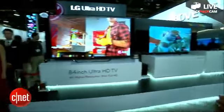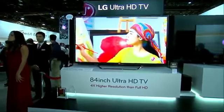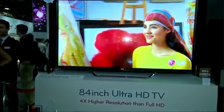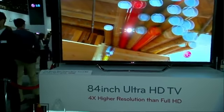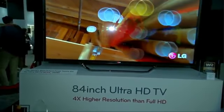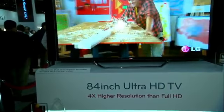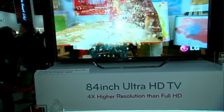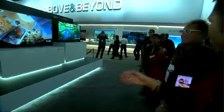All right, so we know TVs were the big thing here. And over on my right side, this is LG's 84-inch Ultra HD TV. This is 4 times higher resolution than current full HD. This is one of the other impressive TV sets here. You have the speakers integrated on it. They're claiming it as the world's best output power soundbar for Ultra HD TV. They're showcasing 3D demos here. You can kind of look down the line. You'll also have their 65-inch and their 55-inch.